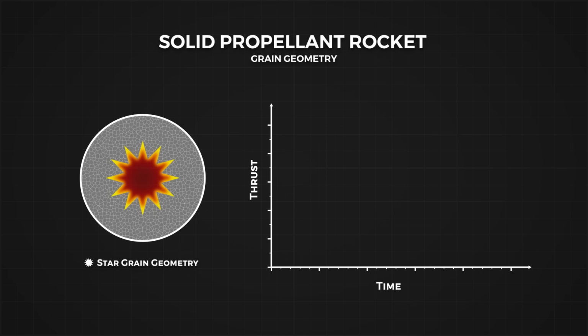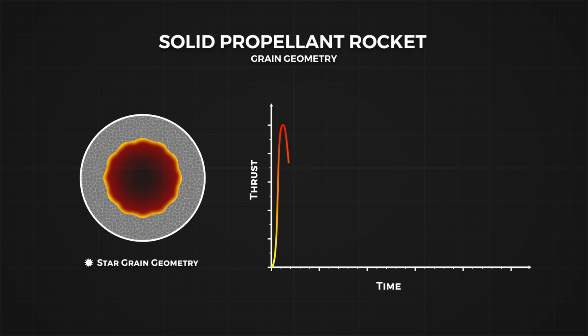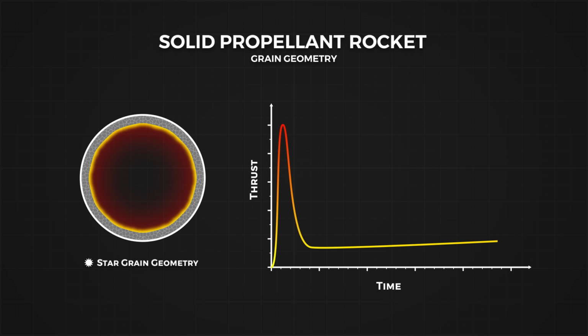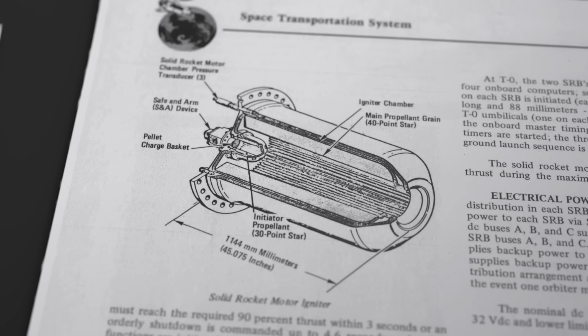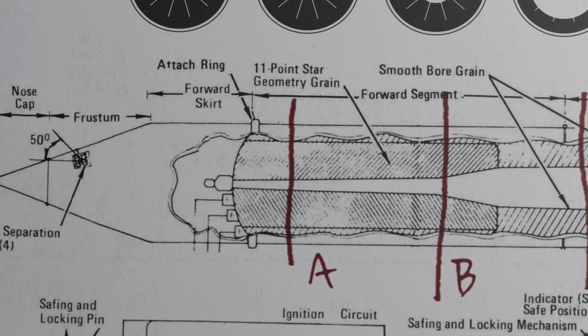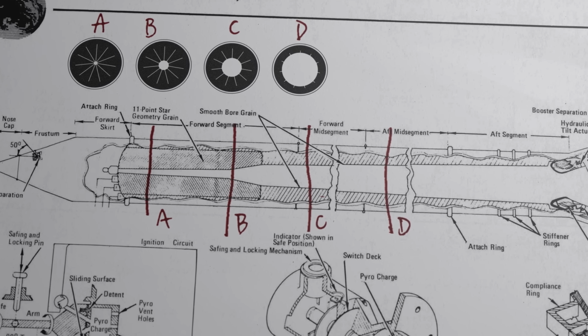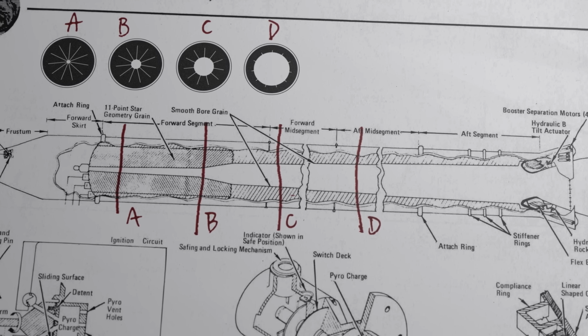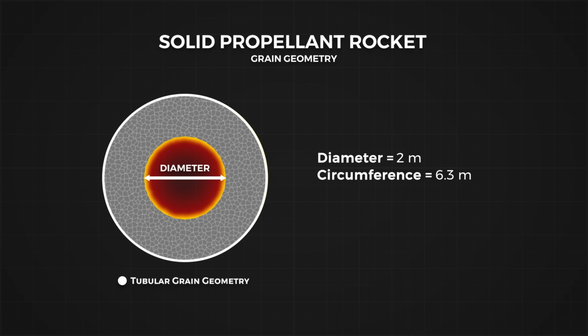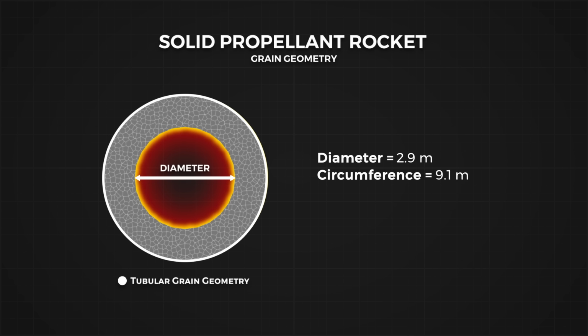A pointed star cavity will start with higher thrust thanks to the increased surface area, but rapidly decreases in thrust as the points of the star burn down and the surface area decreases. This effect can be increased by increasing the number of points on the star, which is why the igniter had 40. Nearly every illustration online shows the Space Shuttle solid rocket boosters with a continuous cylinder. If this was the design of the fuel channel, it could have caused issues. The surface area of a circular internal cavity would have increased as fuel was burned, because the cavity's diameter and circumference would be increasing.